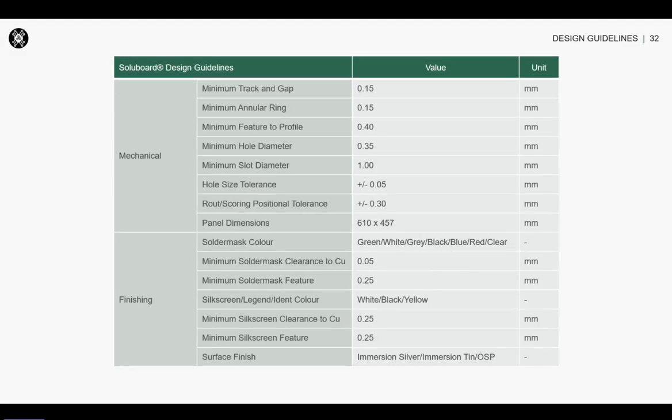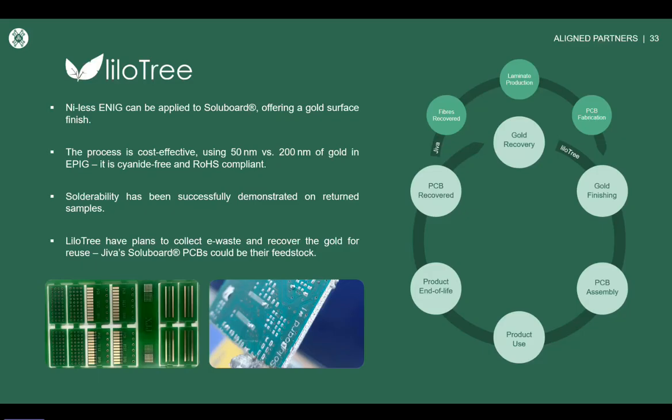One thing I'll touch on here is the surface finishing. We do prefer to use immersion silver, OSP. They're the two lowest in terms of the carbon footprints, but also because they use lower temperatures in terms of the application to the finished PCB. As Maarten said, processes like ENIG can be relatively high in terms of their carbon footprint as well, but also the temperature.